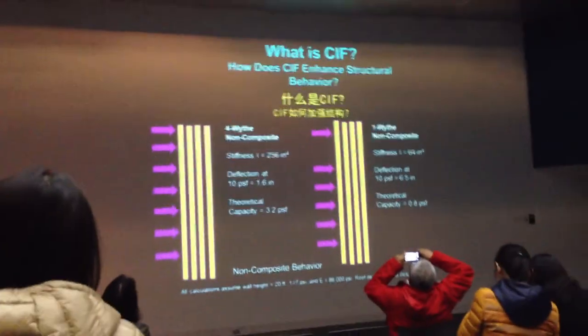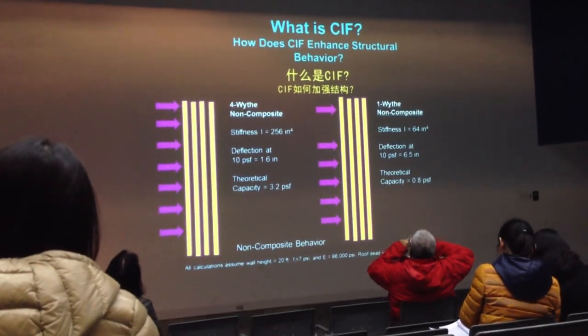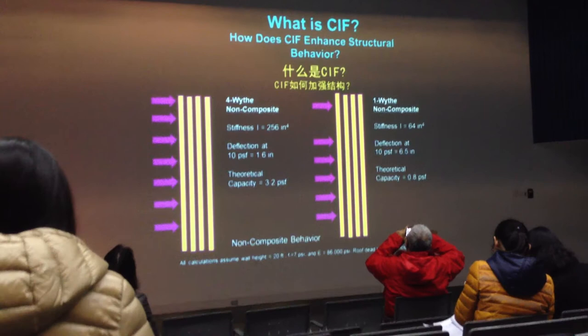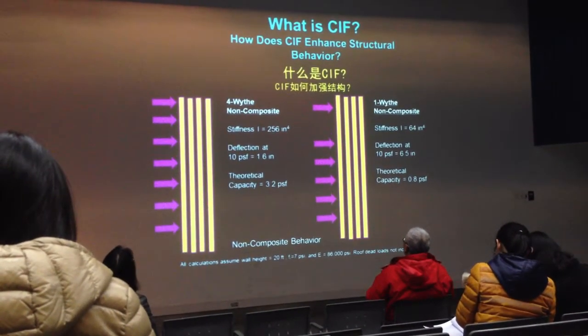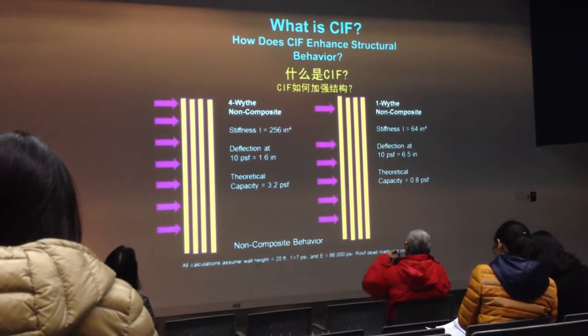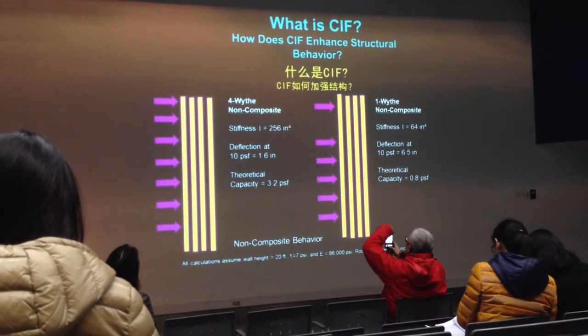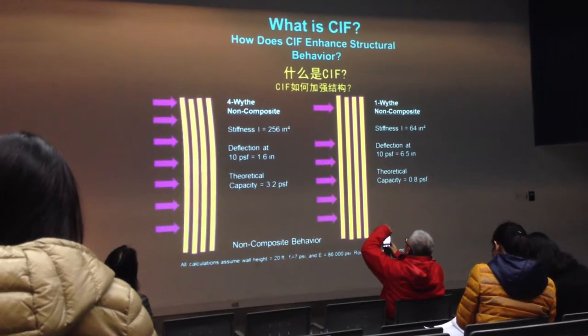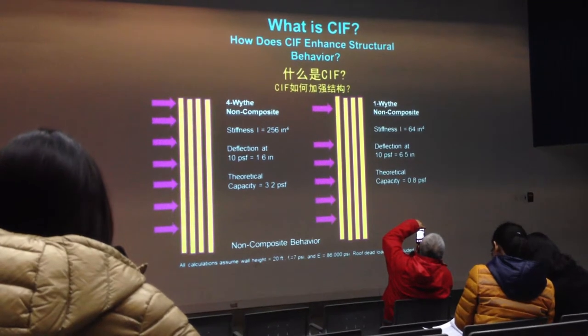So, here's an illustration of how CIF injection enhances the structural behavior of historic masonry. By injecting internal voids with CIF compatible injected fill, we force all the layers of the wall to work together in resisting loads, as shown on the left. We want all of the layers of the wall to work together.